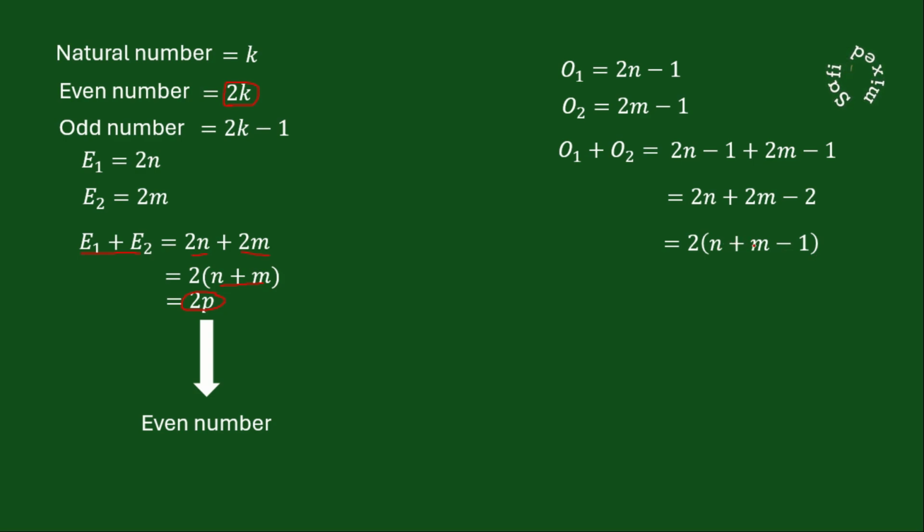Again, n plus m is a natural number, and a natural number minus 1 is again a natural number. Therefore, the term inside the brackets is a natural number, and I can write this thing as 2 times q, where q is a natural number equal to this whole thing. So again, this is in the form of 2k, that is, the sum of two odd numbers is equal to an even number. So the conjecture is proven, that is, the sum of two even numbers is an even number and the sum of two odd numbers is an even number.